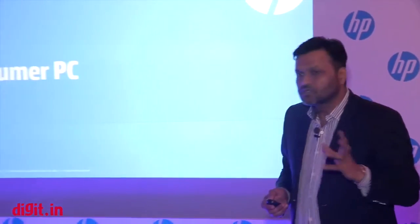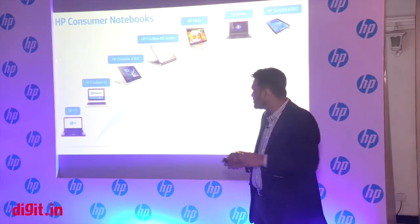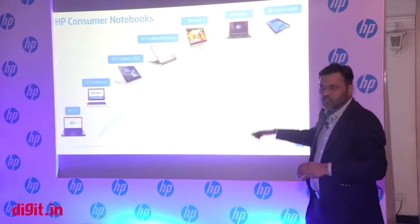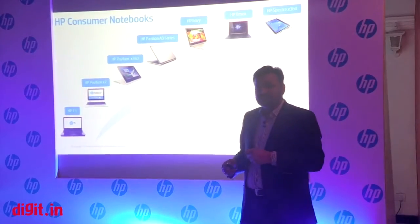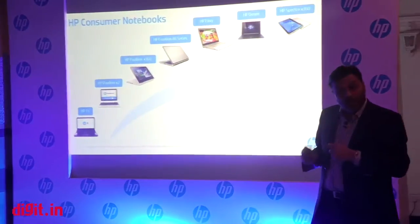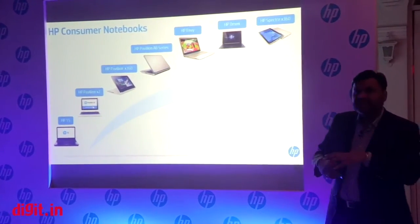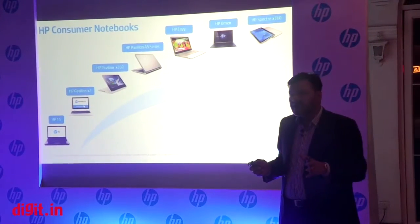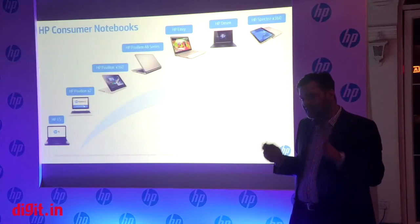And before I do that, on the consumer side, we wanted to talk about a very vast, innovative range we have, starting from an entry HP 15 notebook to the top end of the curve, which is called HP Spectre x360, which is known as one of the best convertibles in the market worldwide. That's the kind of range we have for various different needs of customers at various price points and various feature sets. So clearly that portfolio is very robust.